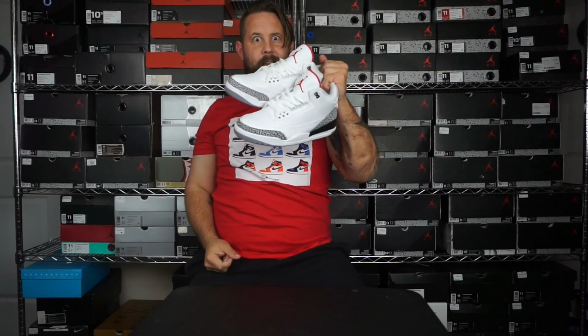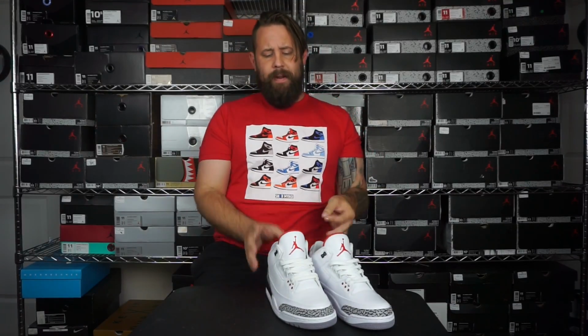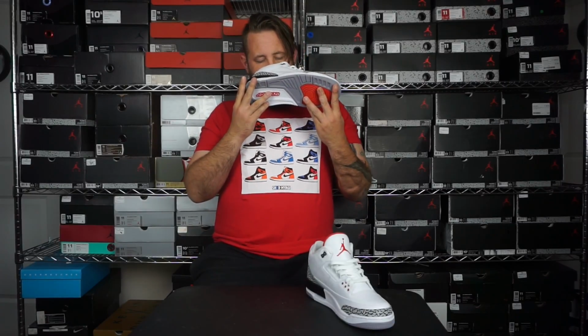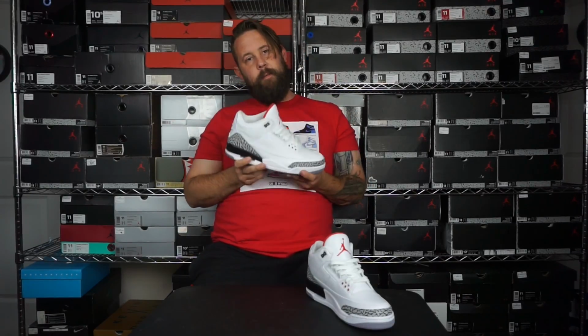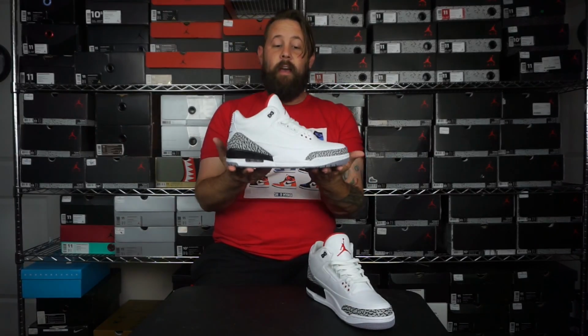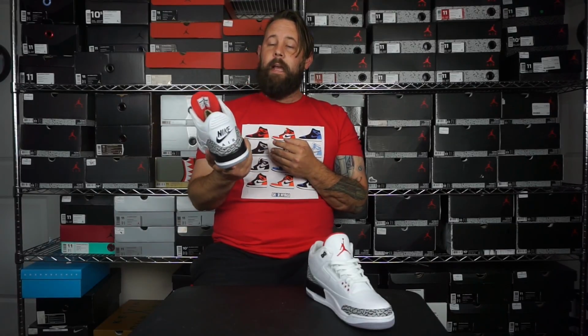All right, these shoes here. Now I know that out of all the pickups that I have, the LeBrons are maybe the least hype, right? But this pair is probably just the most plain. But this pair is super duper important. I mean, this is the first pair of sneakers I ever had as a kid, ever. These are the Jordan 3 White Cement 88s.